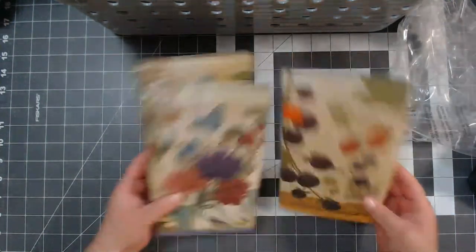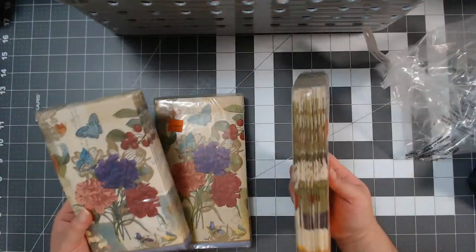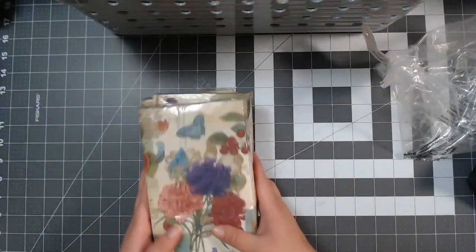So I got these for $1.25. Three of these. There must be at least 25 napkins in each set. So that is a great, great deal right here.